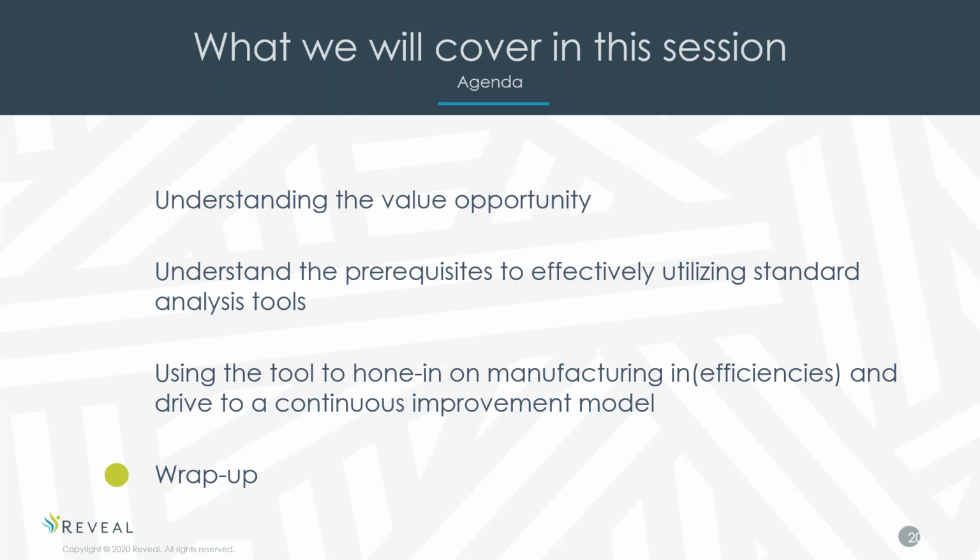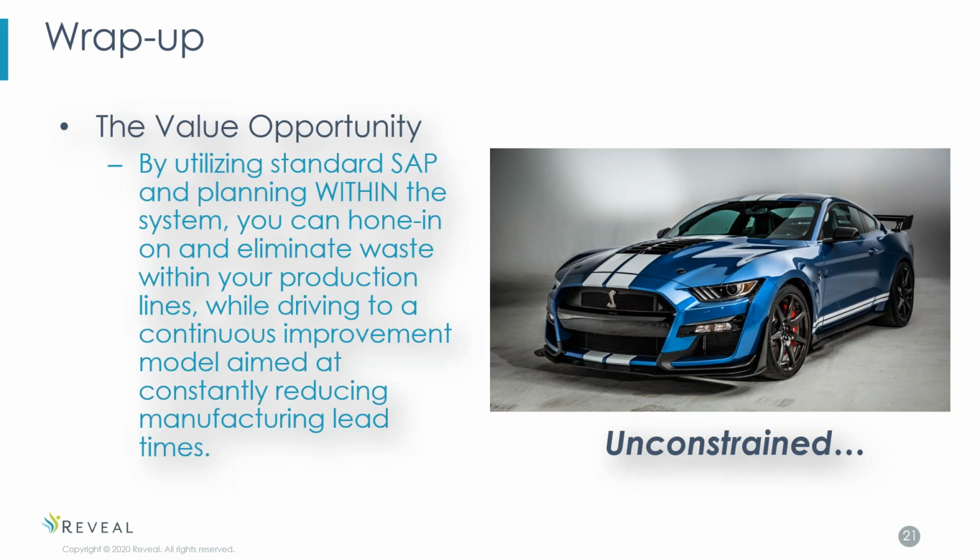So with that, we'll wrap it up. And if anybody loves the Ford Shelby, which I do, I don't have one myself. It would be nice to have. But we have this analogy we like to have with SAP when it comes to this. This is pretty much when you have a constrained engine, when all your pistons aren't running on the same, so we have one piston down, right? You're kind of unconstrained. That's your bottlenecks.